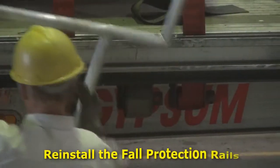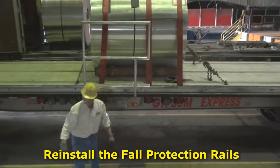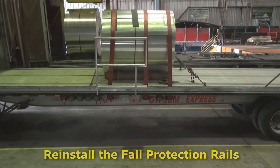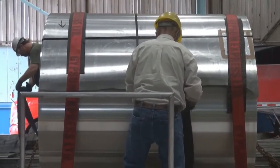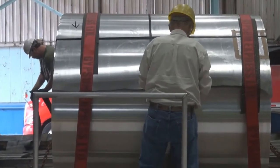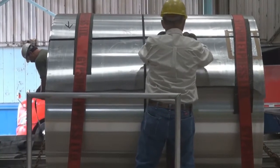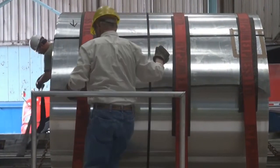Prior to going back onto the deck of the trailer, remember that you are required to reinstall the fall protection rail. Your next step is to reposition the rubber strips under the straps in a way to protect the strap from the sharp edges of the coil. These straps can get damaged very easily. Be careful as you're working near the edge of the trailer.